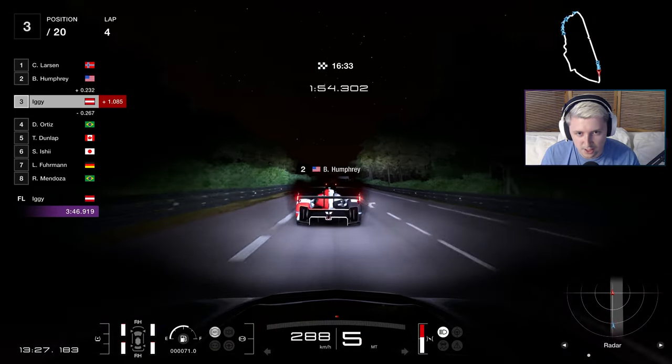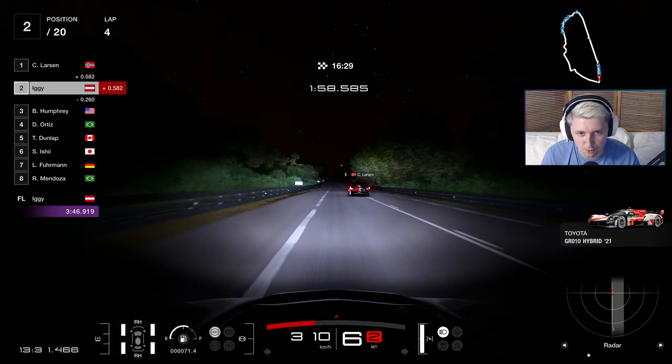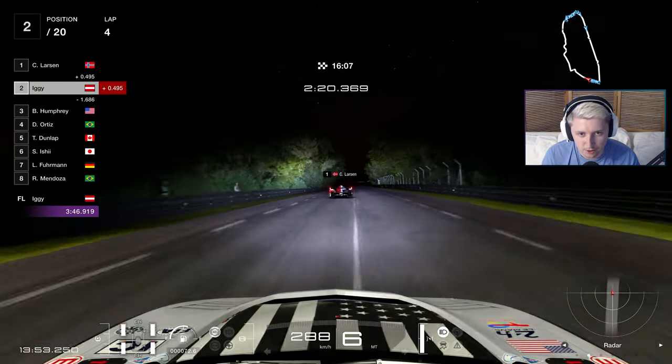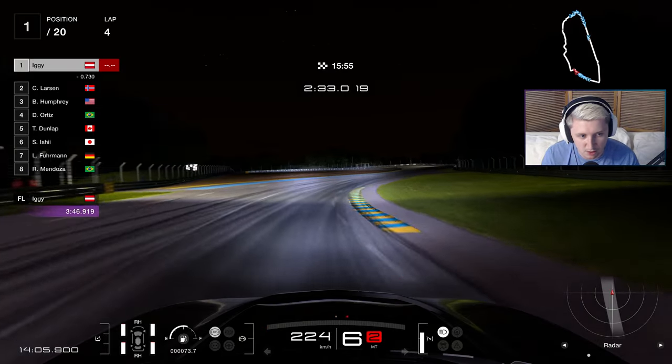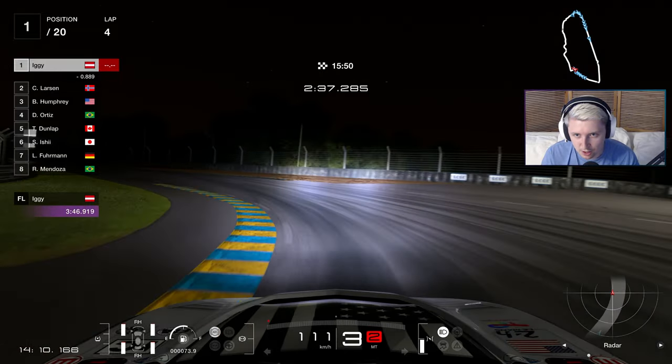Into the slipstream once again. Back up into P2. Chasing after P1. Can we get him? He goes defensive. Can we get P1? On the straight, probably easily. There we go, into the lead now. Just gotta make sure that we stay in the lead and bring this car home.